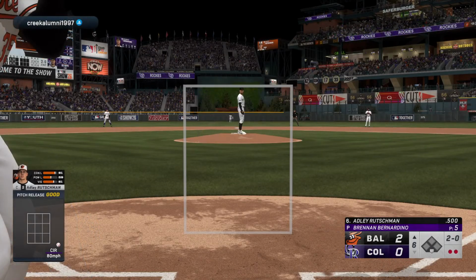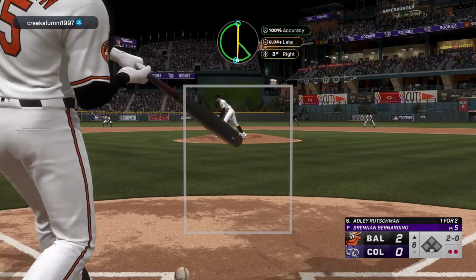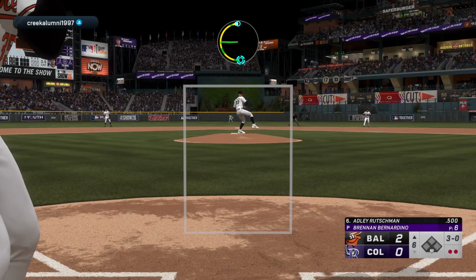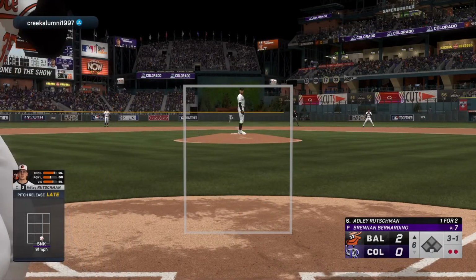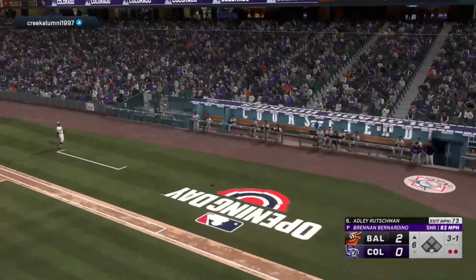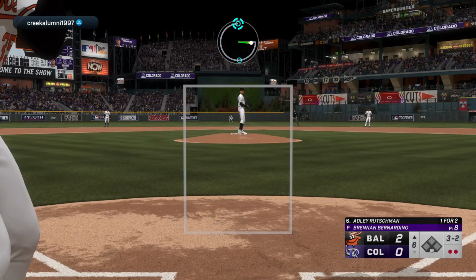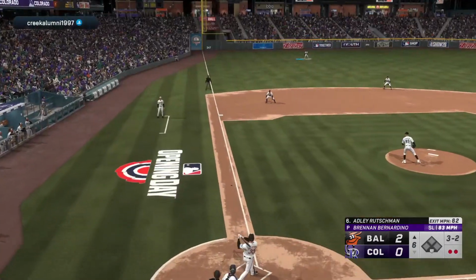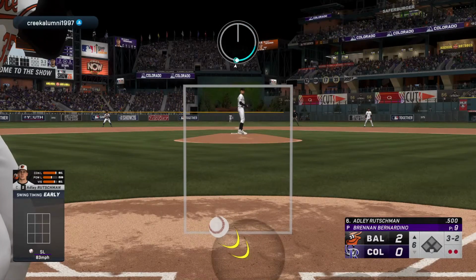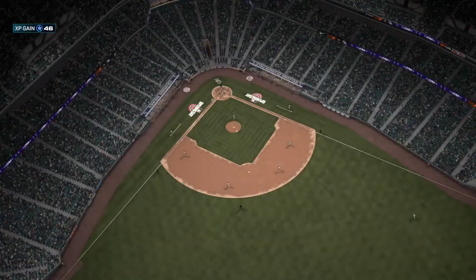Not bad. Ball 2. Missed with a changeup. And that skips in the dirt. There's a strike. Yeah, that's fouled off. Ground ball left side, and that's just foul. 2 down, nobody on. Ripped to third, but handled, and that'll end the inning.